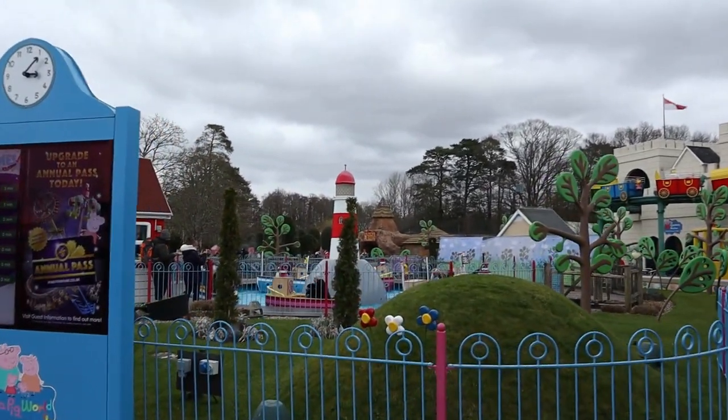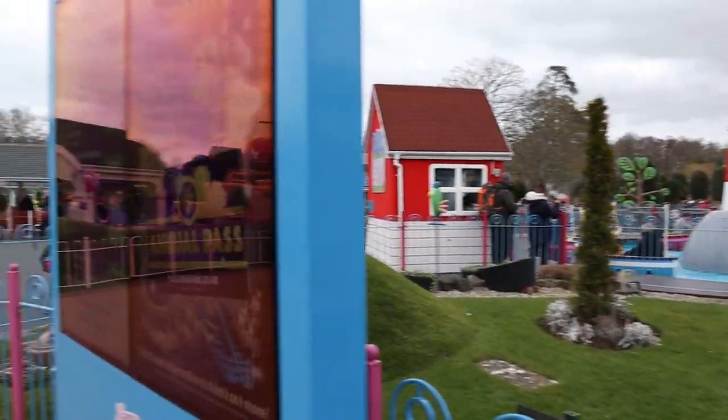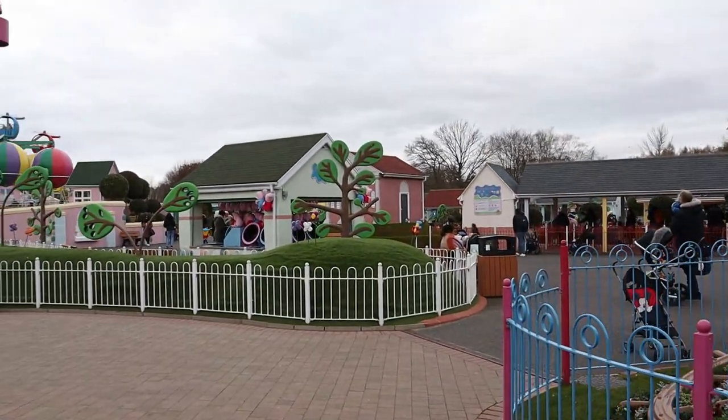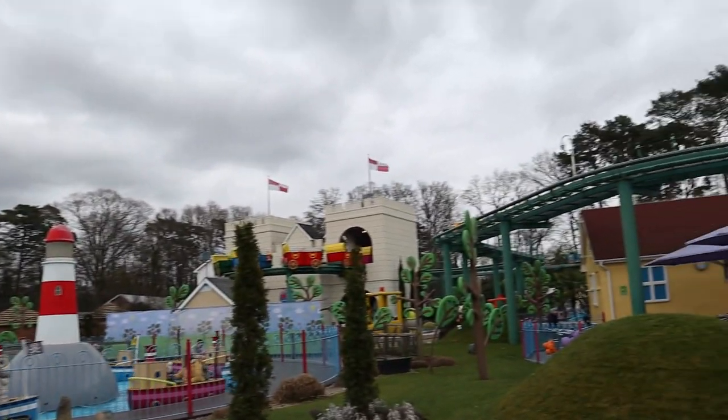Oh yeah, you got a nice little sort of water ride down here. Very nice. Yeah, the land overall is really nicely themed. I like it. Got a little train ride down there. And up there you got a little monorail ride.